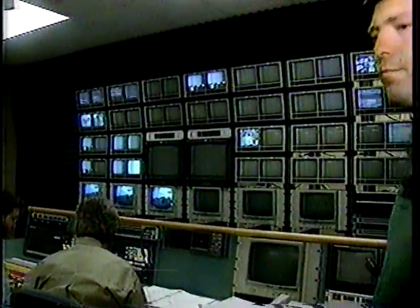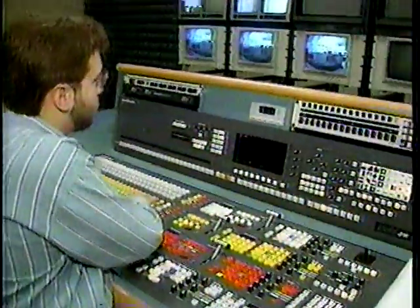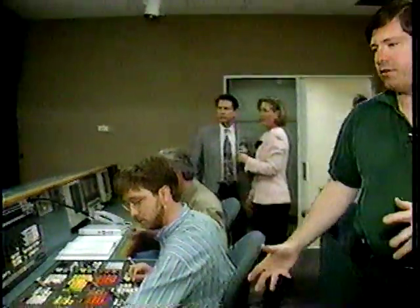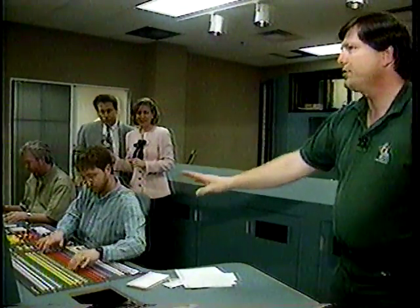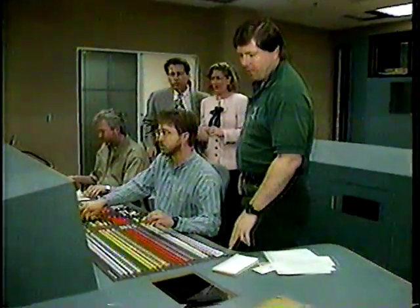Now we're moving into production control. Production control is the main control facility area of the building for doing newscasts, for doing productions, for putting shows together, for editing shows. And if you'll notice, Chris is working the new Grass Valley 4003. I know that doesn't mean much, but it's the latest and the greatest of production switchers, video control switchers for the broadcast industry.